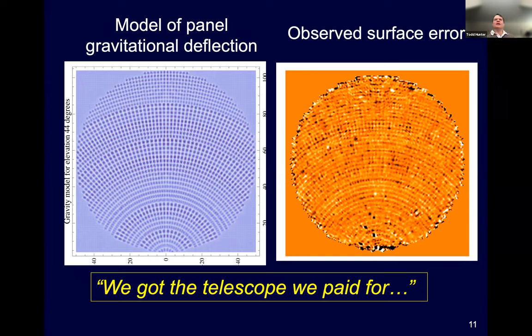And the other item that people may not know is that Fred was able to save about $1 million by reusing the same panel shape for several successive hoops. And in the end, we got the telescope we paid for, and that was to the credit of a lot of people who pushed on the requirements and the specs, and really looked into detail what would happen.